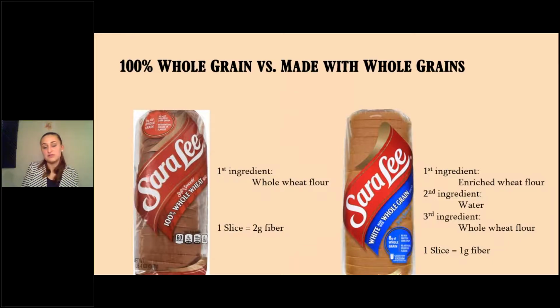But if we look at the right-hand side at our other loaf of bread, which is white bread made with whole grain, the catch about "made with whole grain" is that they can put whole grain wherever they want in that ingredient list, in whatever amount. So they don't have to put a ton of whole grain in it. They could, just as an example, put a pinch in and say that, oh, it's made with whole grain.